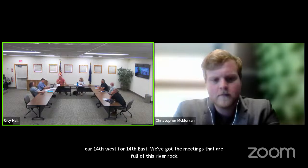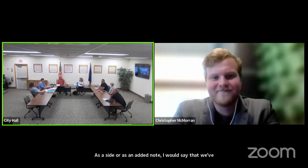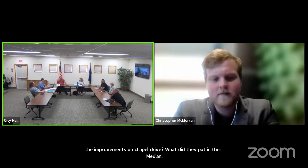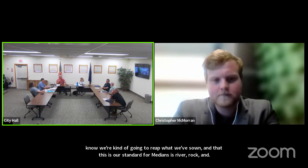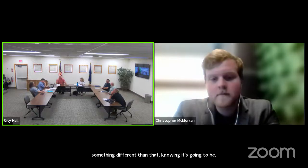As an added note, I would say that we've kind of set a precedent with that now. When Benton County did the improvements on Chapel Drive, what did they put in their median? River rock. Why river rock? Well, that's what the city's got out on the rest of it. So we're kind of going to reap what we've sown, and this is our standard for medians, river rock. And the question is, is it worth the money to look at doing something a little bit different than that, knowing it's going to be an increase in expense? We can maintain medians without killing anybody, right? It's just going to cost money.